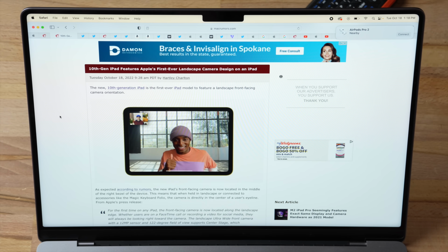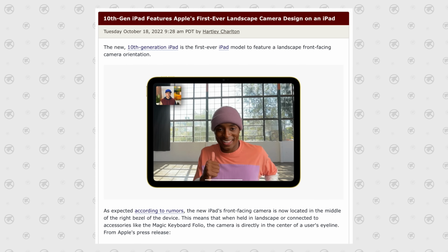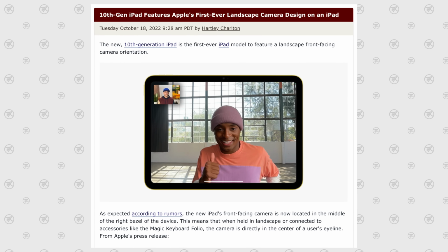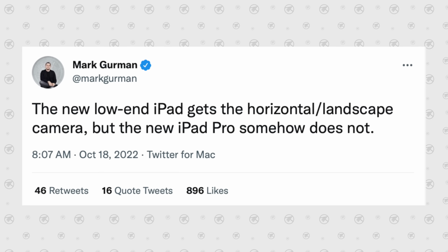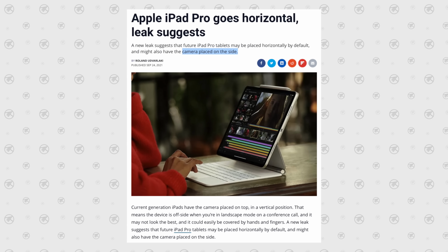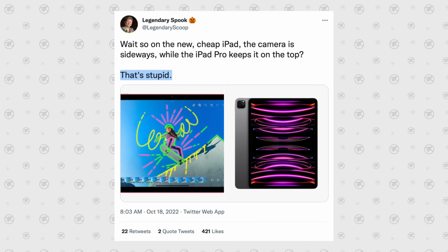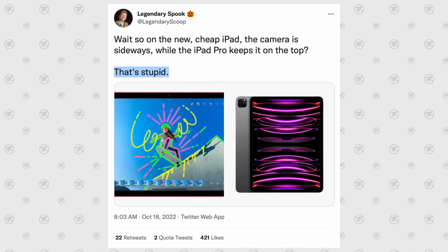Getting right into it, one of the cool new features of the M2 iPad Pro is that it has a landscape camera on the side instead of the top. Just kidding, that's actually the base budget iPad, because the M2 iPad Pro somehow does not get the new landscape camera. This is really stupid and ridiculous because we had so many leaks pointing to a new landscape camera coming to the iPad Pro as a Pro feature, but they give it to the budget iPad and the brand new M2 iPad Pro does not get it.